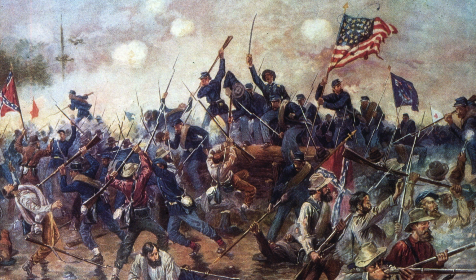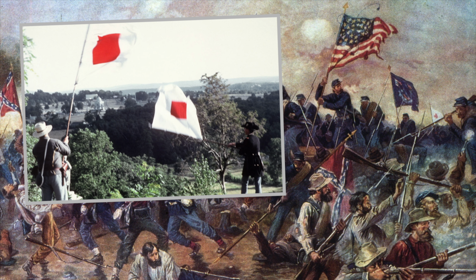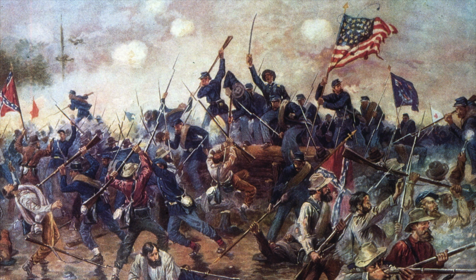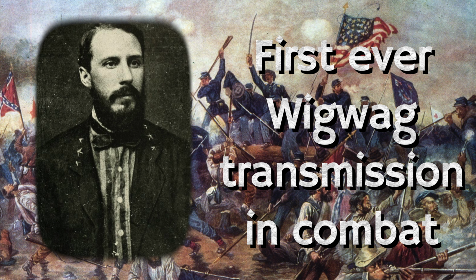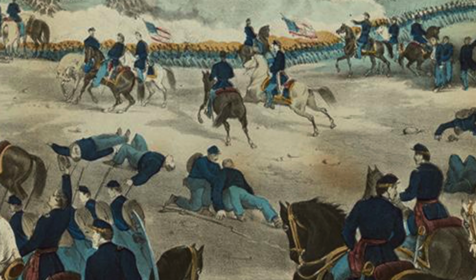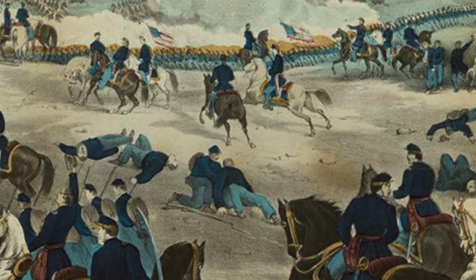For the Civil War, semaphores, the flags used for the wigwag system, balloons, and telegraphs were used. In the First Battle of Bull Run, Confederate Captain Edward Porter Alexander made history by transmitting the first message in combat using the wigwag system. The Battle of Gettysburg proved beyond a doubt the value of the Signal Corps on the battlefield.